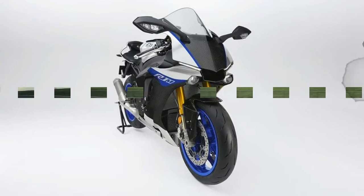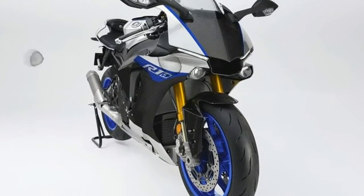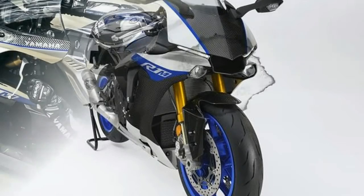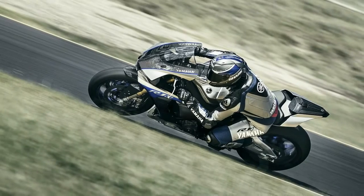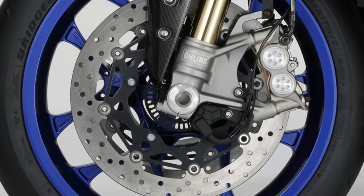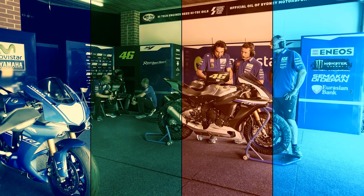YZR M1 derived carbon bodywork with its central forced air intake and high screen. The R1M's lightweight carbon bodywork has an unmistakable M1 race bike silhouette. Compact LED headlights on either side of the air intake emphasize the race DNA, while twin LED position lights give this superbike a truly unique face.